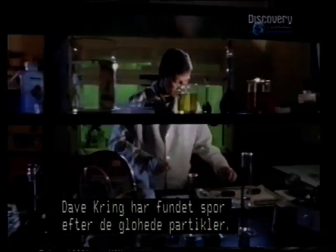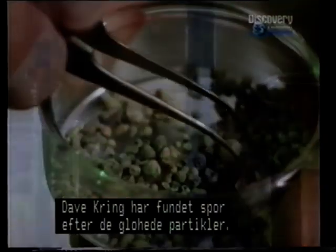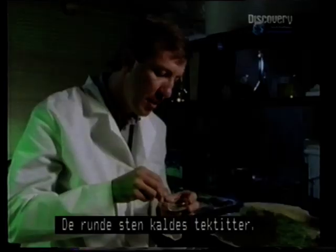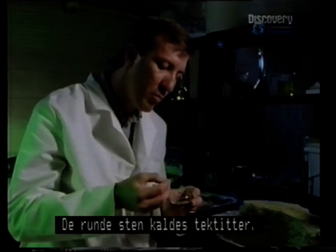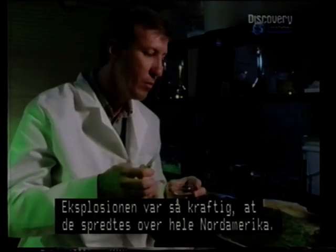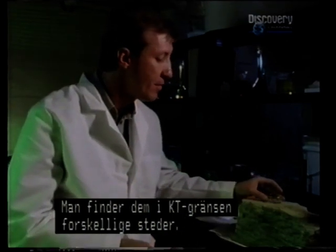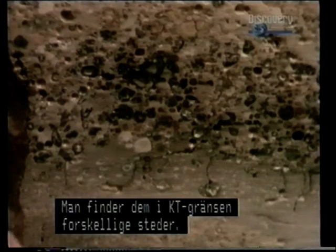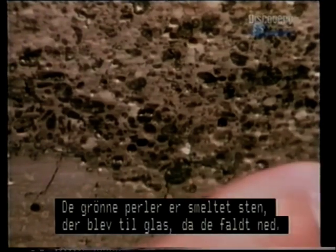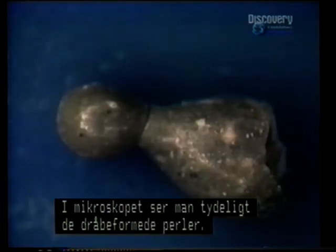In rock samples he recovered from the KT boundary in northern Mexico, Dave Kring has found evidence of the burning debris. These round objects are called tektites. These are once molten, glassy beads of material that were thrown out by the Chicxulub impact crater. This impact event was so large that it threw this material clear across North America. And we now find it in a variety of KT boundary rocks, like this sample from Arroyo El Membrao. Green in color, this molten rock turned to glass as it fell to the ground. Under closer inspection, the teardrop shape of these deadly tektites can be clearly seen.